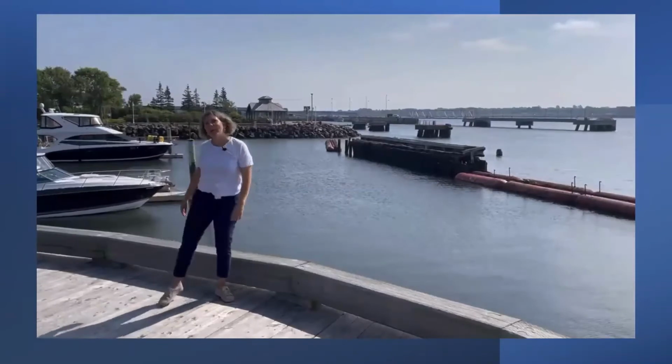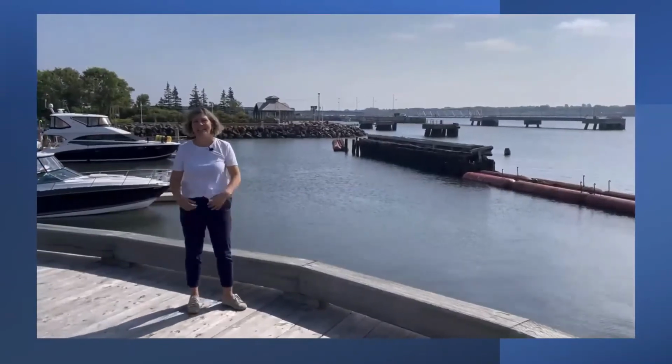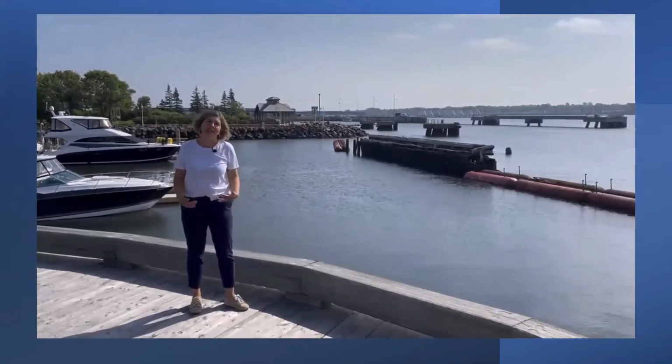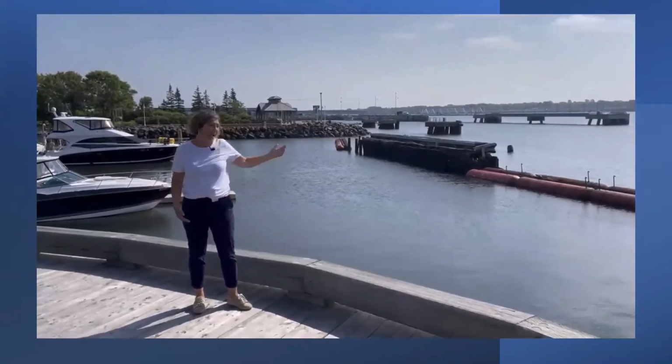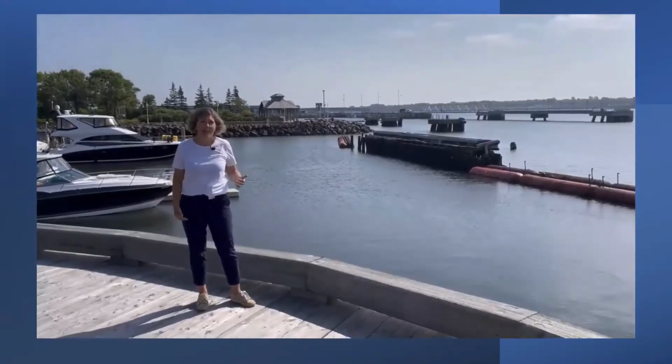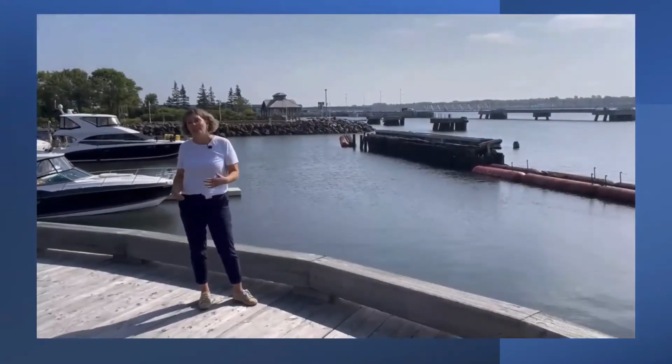Welcome to Charlottetown, Prince Edward Island, a city that is vibrant, full of life, wonderful restaurants and nightlife, and of course history. And behind me is the pier where the delegates from Upper and Lower Canada came to discuss the future of Canada.